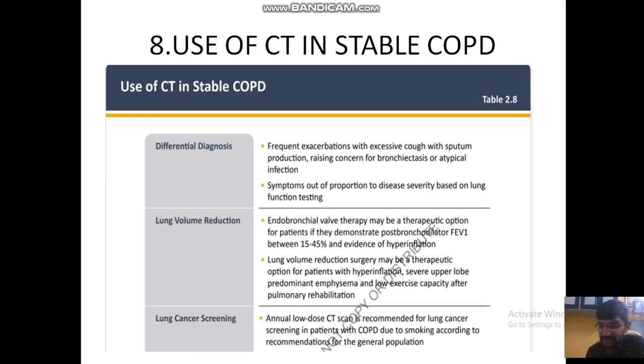Coming to the use of CT in stable COPD, why do we need to get an HRCT thorax in a stable COPD patient? For differential diagnosis, for bronchiectasis or atypical infection; for lung volume reduction procedures like endobronchial valve therapy, or if you are planning for LVRS, lung volume reduction surgery, there CT is needed. One mainly important thing is lung cancer screening, because COPD patients are more prone to malignancy because of causative factors like smoking. So because of these three things we use HRCT thorax in COPD patients.